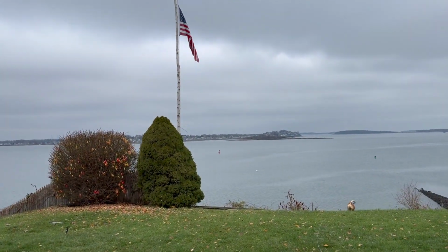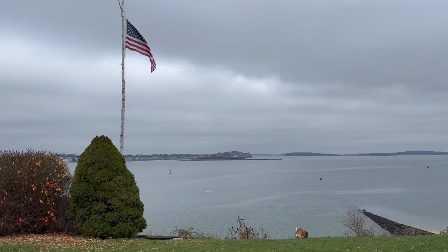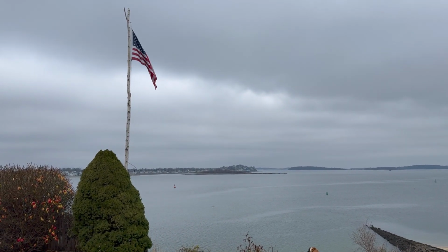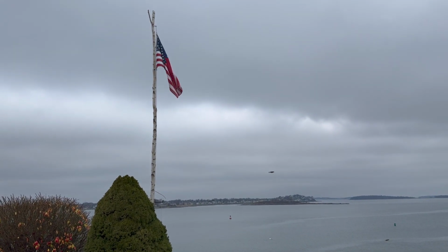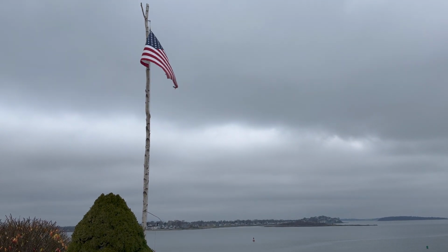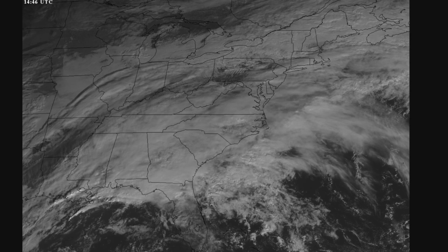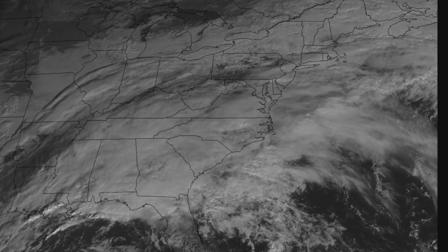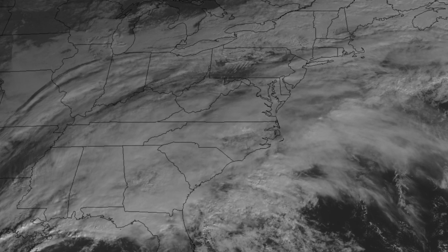Well, look at the palette of gray. The water is a reflection of the sky. Gray sky, gray water. I see a couple of bright spots in the sky. I believe we have 2 layers of cloud this morning. The way I'm deducing that, not through this satellite image. Look at that, just a solid cloud covering most of the eastern United States. I'll close in on the northeast here in a second.